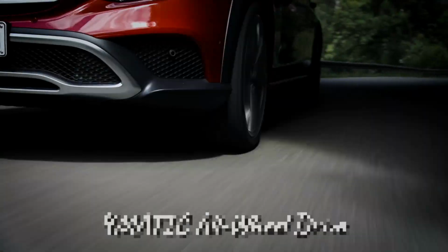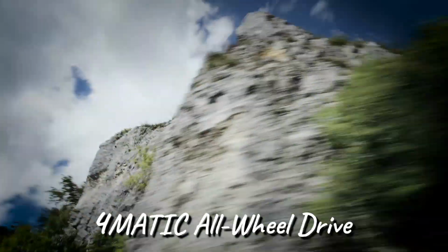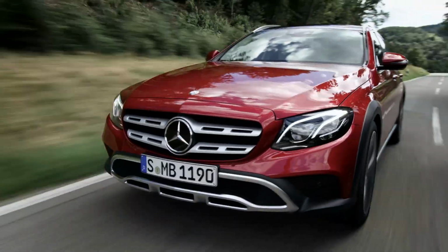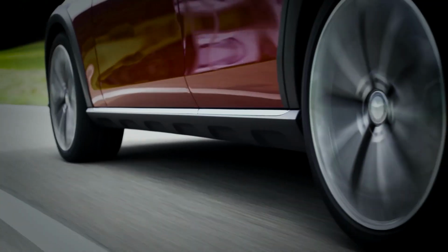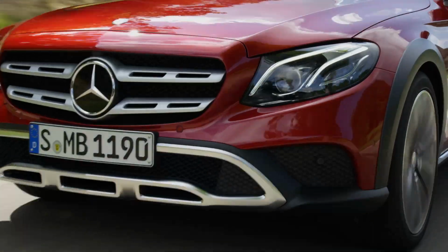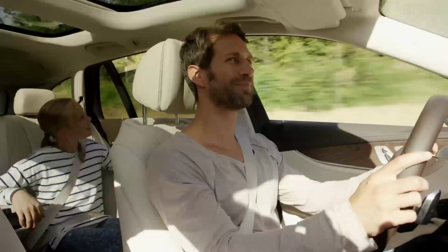It came standard with 4MATIC all-wheel drive and boasted increased ground clearance due to its Air Body Control multi-chamber air suspension. This made it a versatile choice for those needing confidence when off-road, but not quite the high ride height of a full off-roader, such as those needing to tow a horsebox or camping fans.